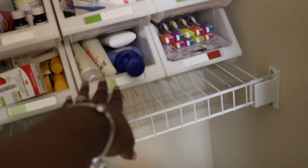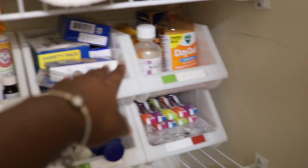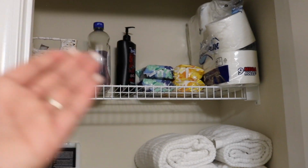Inhalers, and then I've got some lotion for the kids, dental in this bin. Honestly, cold medicine, all that good stuff, band-aids, and then first aid stuff, and there's a first aid kit right there. So, as you can see, I've got all this space that I could be using. This space is empty too, but this is just crazy. I just feel like something could be utilized here instead of it just being blank.